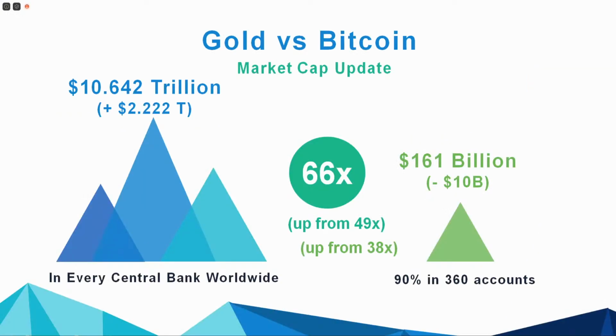Last time I used this slide to signify the difference between perception and reality in Bitcoin and gold. Ironically, the very first time we talked, back in May of last year, Bitcoin's market cap was 185 billion. From that period to August of last year, it went down to 171 billion. So even from May to August last year, the total market capitalization of Bitcoin went down. And then from then till now, it's down another 10 billion. So we went from 185 billion total market cap of Bitcoin down to 161 billion now.